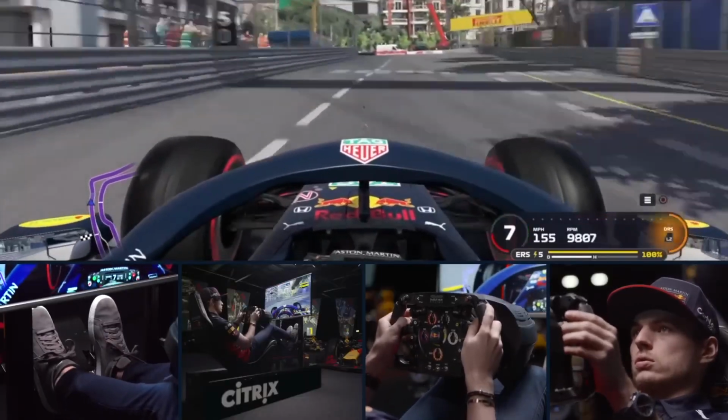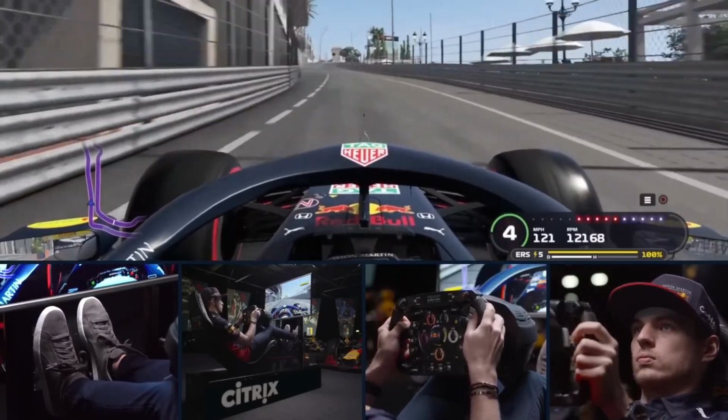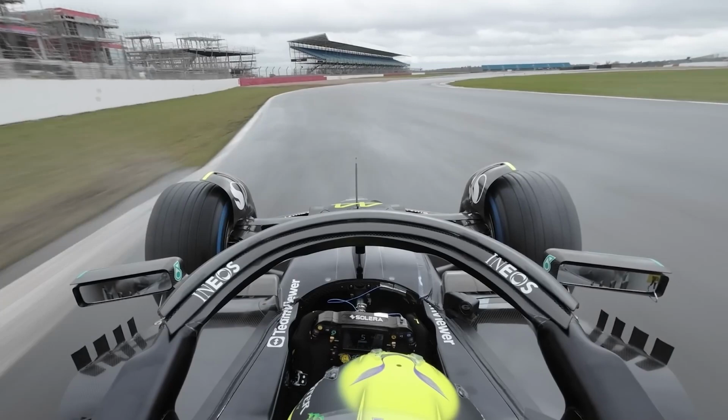However, it was banned for 2021, proving that steering wheel evolution remains a key area in Formula One and that any advantage can be removed if it is deemed to break the balance of competition.